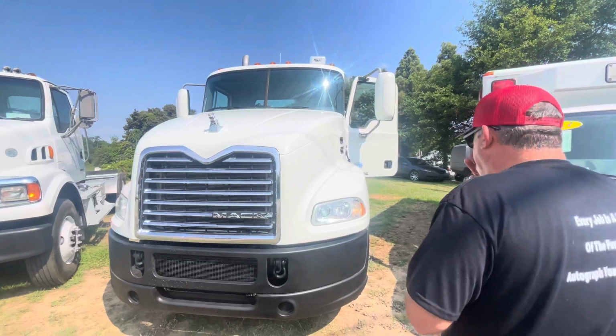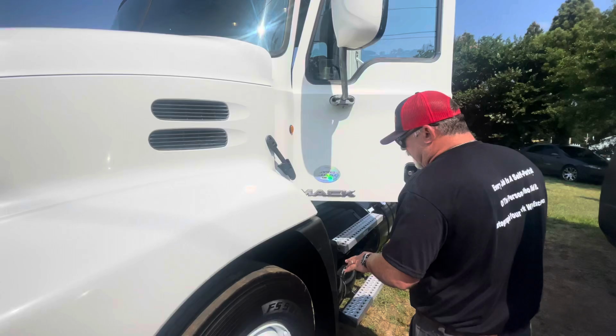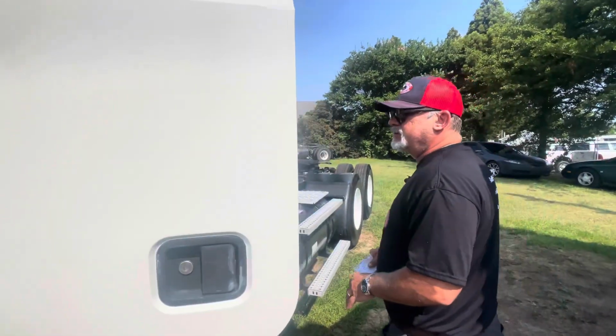We'll start here on the inside. It's got new tires wrapped all the way around it. No recaps.